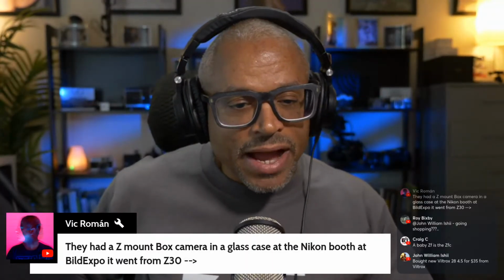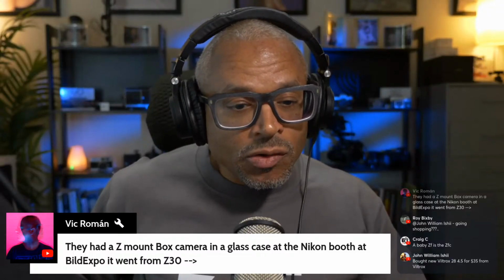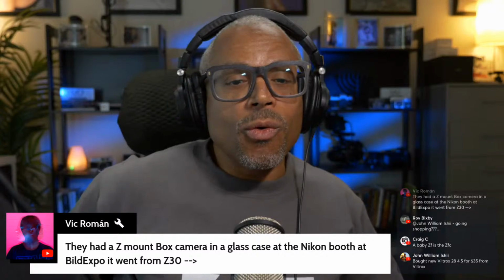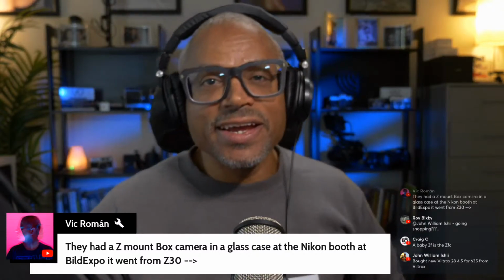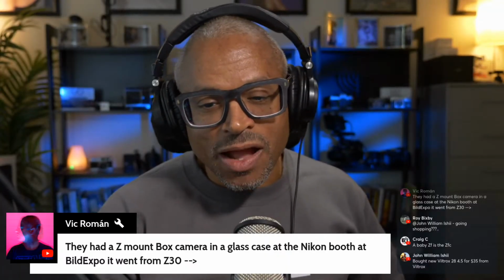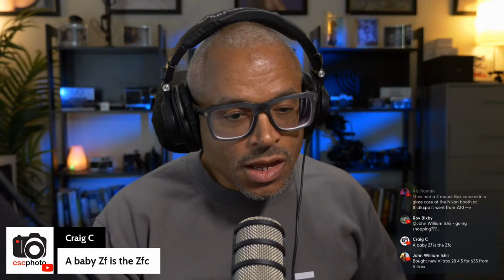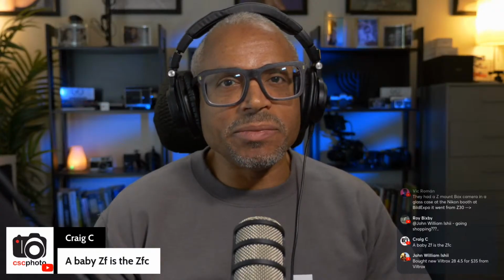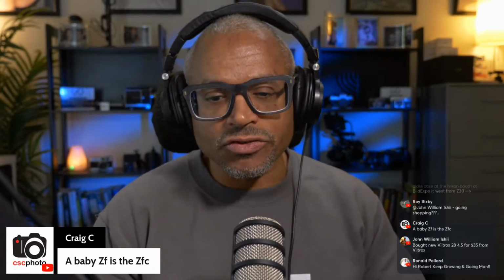They had a Z-mount box camera in a glass case in the Nikon booth. At build, it went from the Z30. Whoa. Okay. We might have something there. I'm going to do some more snooping, because that would be major. A baby ZF is the ZFC, but the ZFC is crap. Yeah, it literally is a baby ZF, but you're not getting the full frame. I think she meant a full frame version.